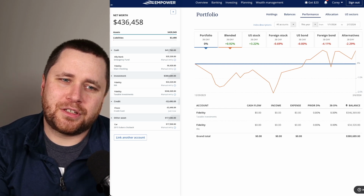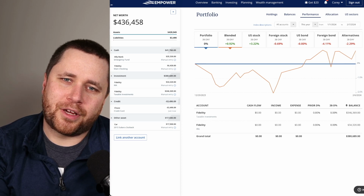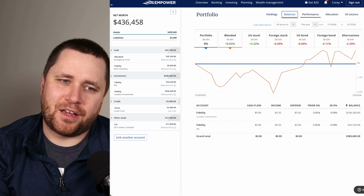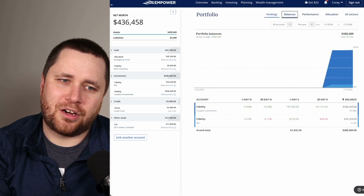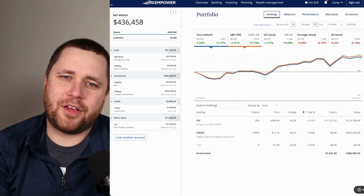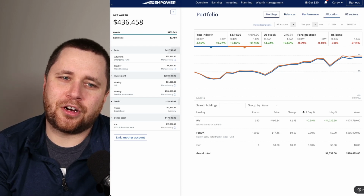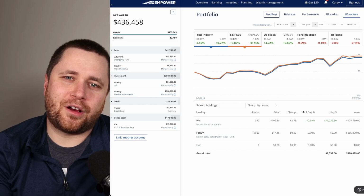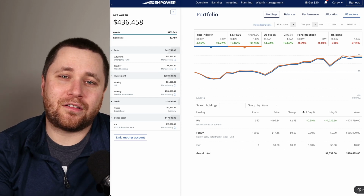Similar to budgeting, it's one of the things that I go to on a regular basis. I don't really look at holdings or balances that often, but I will occasionally toggle between them just to see a little bit more detail. And the other 2 investing features are allocation and US sectors. These are not features that I use quite often, but they have a ton of value.